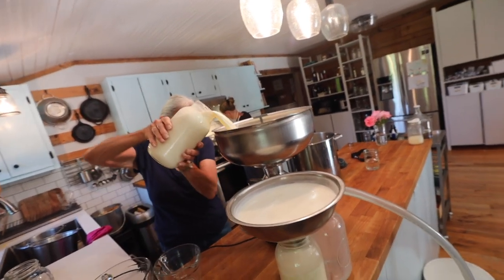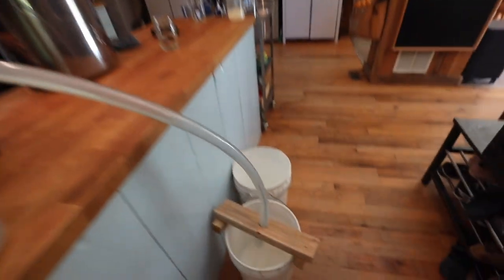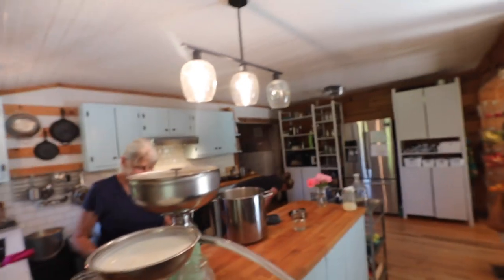Perfect. Yep. And y'all are just cranking up the machine, getting the skim going down, and the cream going over there. I always like cream separating day because it means ice cream. You like it, Grandma?